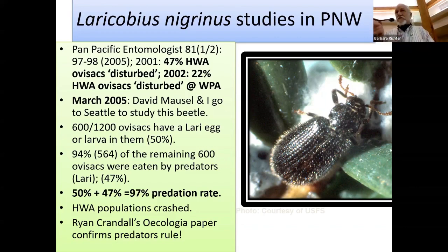Once an ovisac is ruptured, wind, mites, rain, any of the shaking of the trees knocks all those other eggs. I mean, when an ovisac is ruptured, it's doomed. It desiccates all that stuff. So look at the two numbers there. 600 out of 1,200 ovisacs have an egg or a larva, and 564 of the remaining 600 ovisacs were eaten by predators. Our very first time out, we got a 97% predation rate.